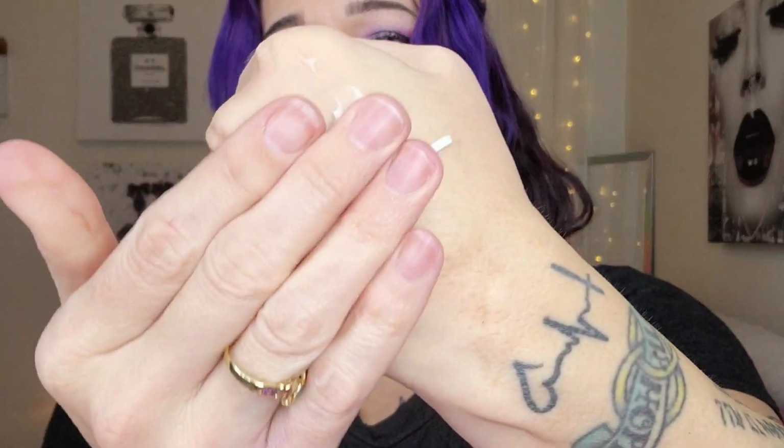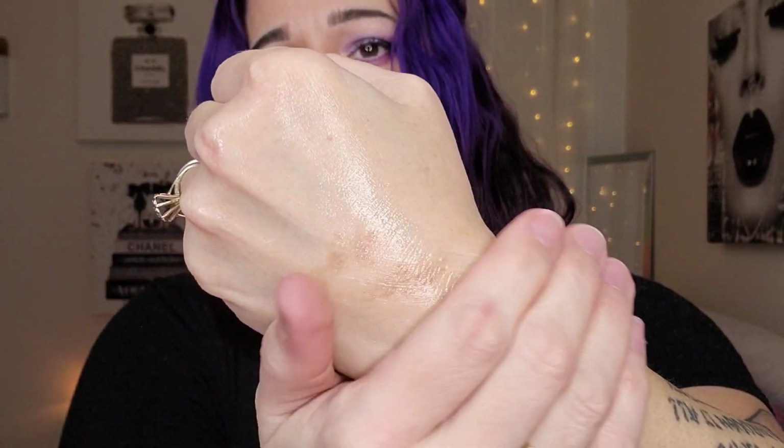I feel like this would last you an eternity. There we go. Oh, I like the consistency of that. I would call it a mid-density type of moisturizer. It wasn't slipping and sliding everywhere, but it was not so thick that if I held my hand upside down, it was just not going to go anywhere.